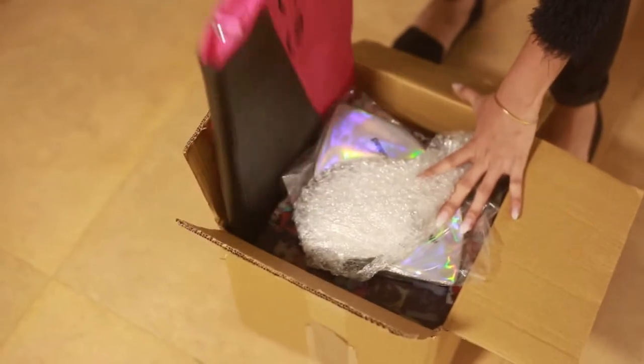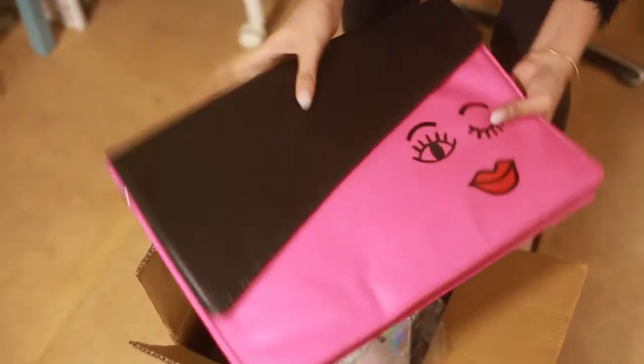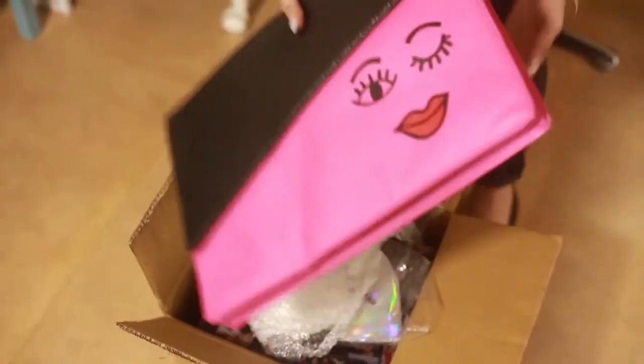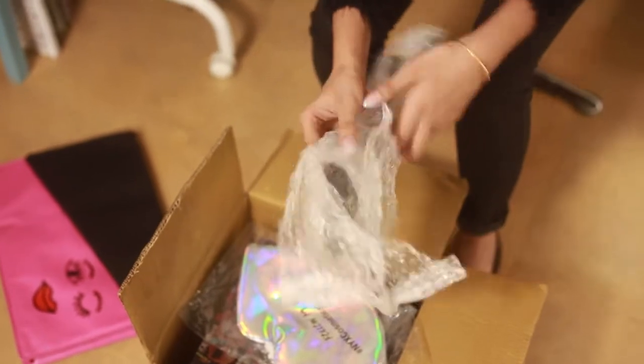So the first thing we have is this awesome pink, I guess it's a laptop bag or a sling bag. Isn't that cool? Oh, there's a sling inside. It's a sling laptop bag, and it's really cute. That's the first thing. What's this? Oh, it's a mirror. How nice is that?